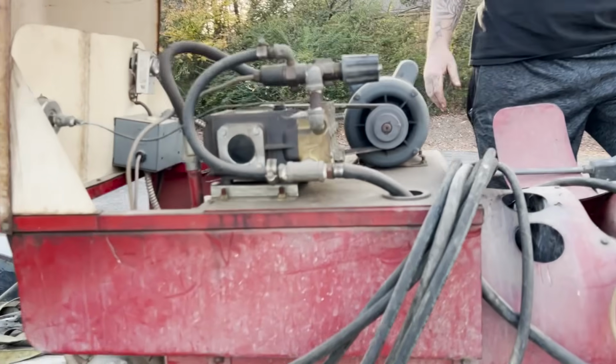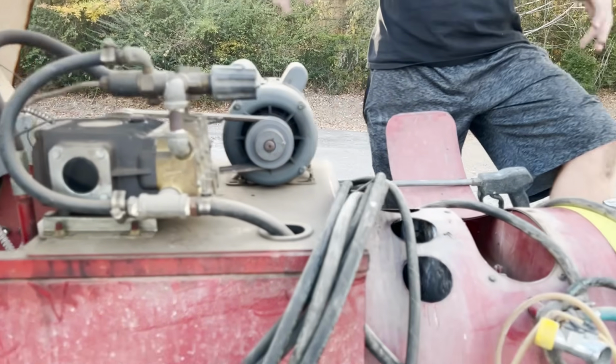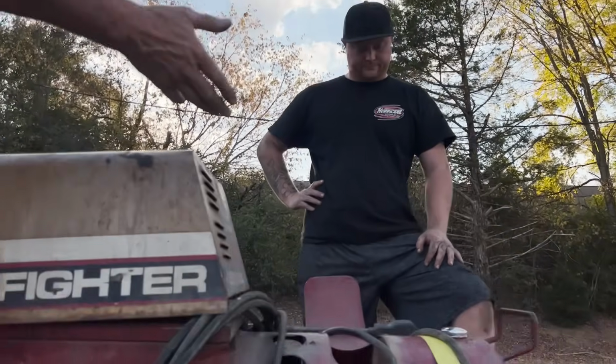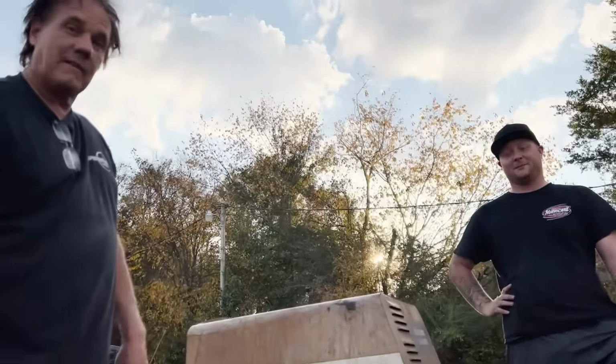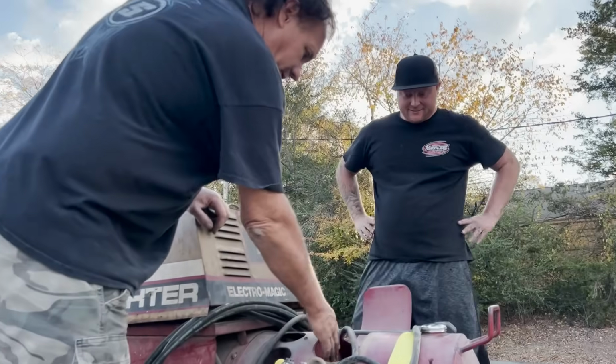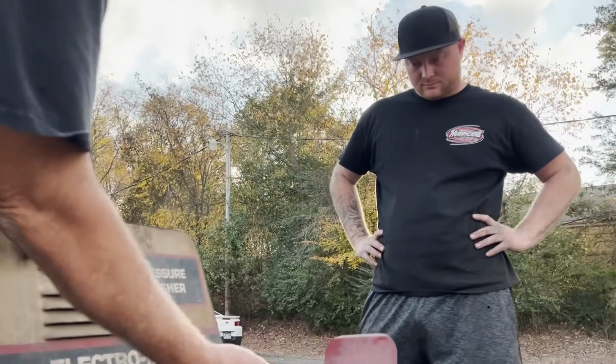Two electric motors, a high pressure fuel pump, a high pressure water pump, all of the hydraulic pressure. And half a tank of diesel. That's worth $50 right there. It is, nowadays. But we're trying to figure out, so there's a water tank in here. What does that water tank do? It's got a toilet float on it.